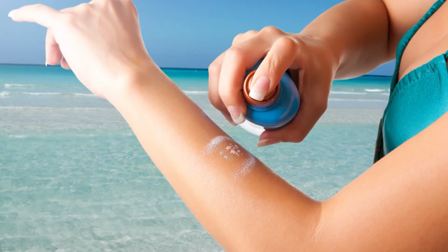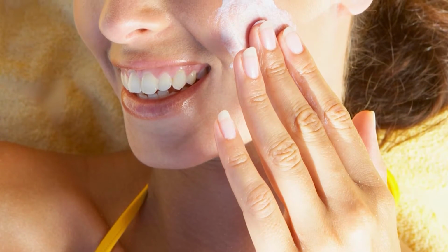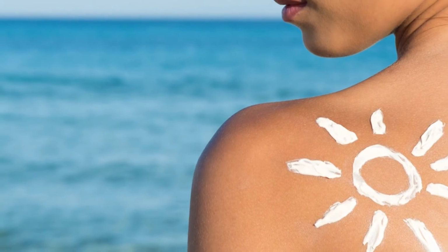Sunscreen is unlikely to stop you from being sunburned or reduce your risk of skin cancer if it is not applied properly. Most people do not apply it correctly and stay out in the sun too long. Be sure to put plenty on and reapply often.